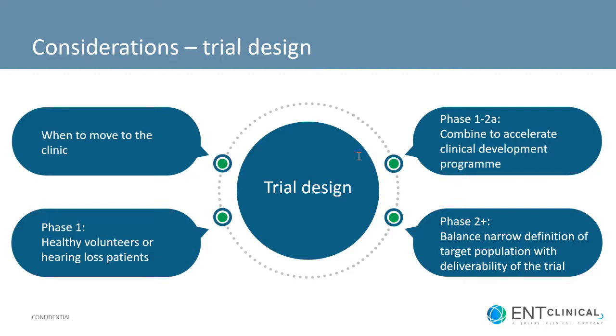But over the last 5 years, we've learned a lot from recent trials of novel hearing therapeutics, and these trials have shown that intratympanic injections are safe. So what we see is that more and more companies move to healthy volunteers for their phase 1 work.